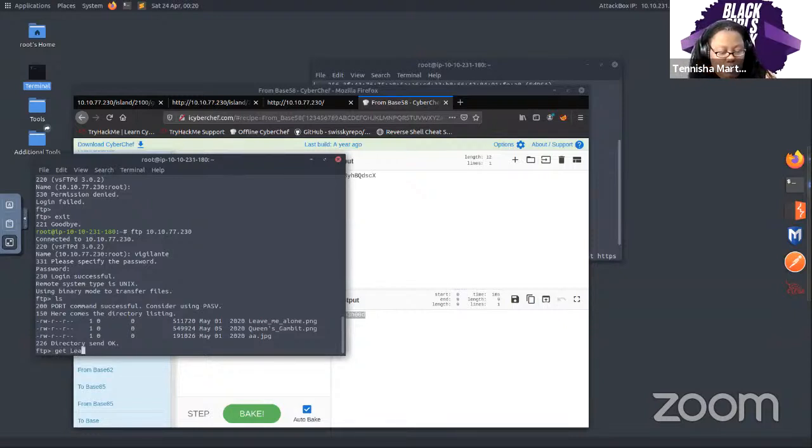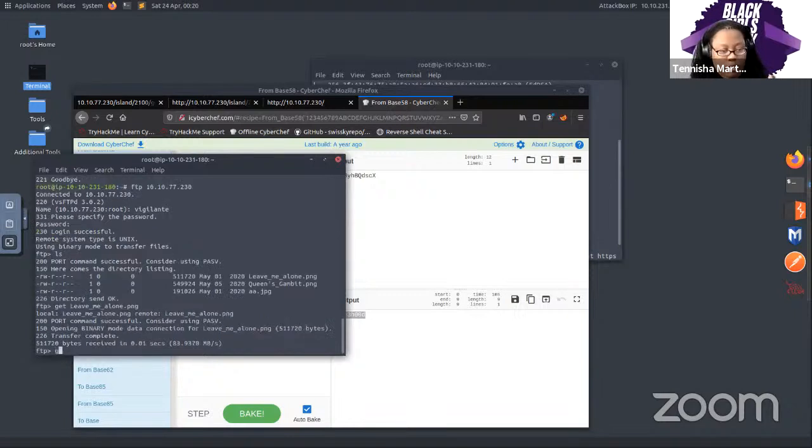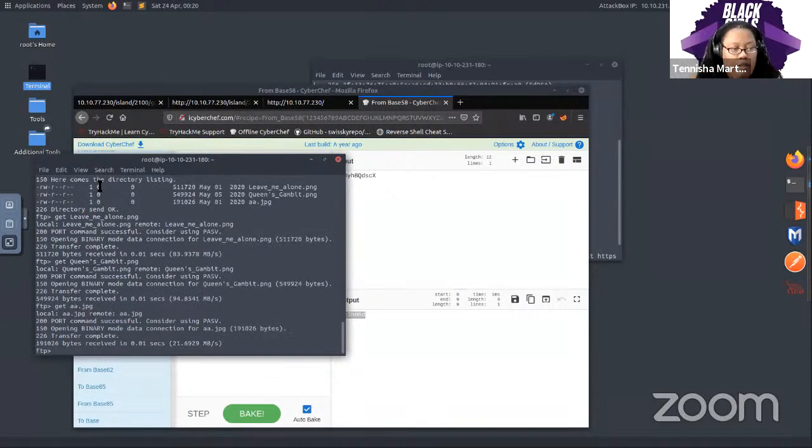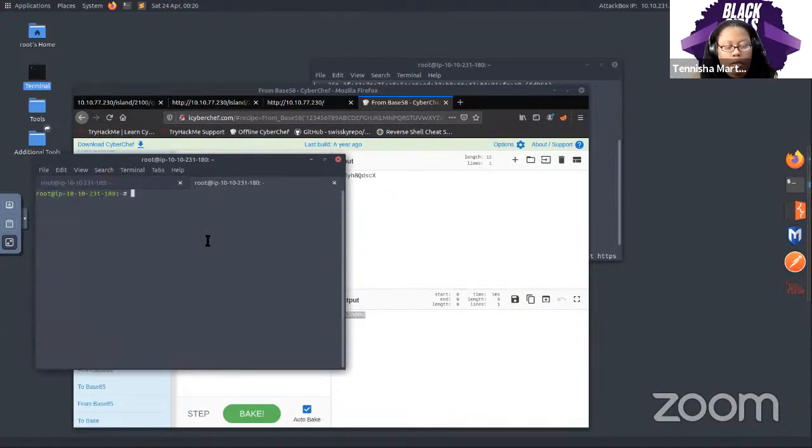You can't tab it out, so get leave me alone.png. And then we're going to say get queens gambit.png. And we're going to say get a.jpg. And I'm going to leave this logged in to this FTP server in case we need it later. And I'm just going to open up a new tab. So if I say ls, all three of those files that I have gotten should be here.